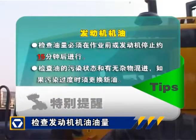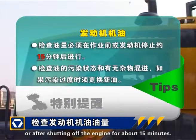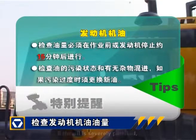Special reminder: check the engine oil level before operation or after shutting off the engine for about 15 minutes. Check the oil for pollution or impurities. If the oil is severely polluted, change the oil.